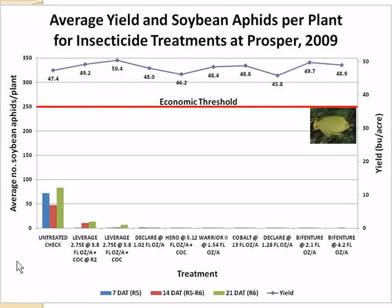You can see they all did very well with the low pressures we were seeing this last year. But if we take a look here at the yield, you can see it fluctuated a little bit, but there was no significant difference between any of the treatments in yield. And this is good information.